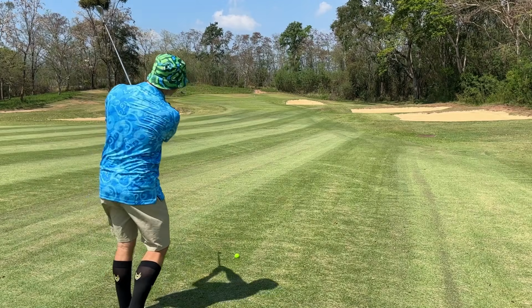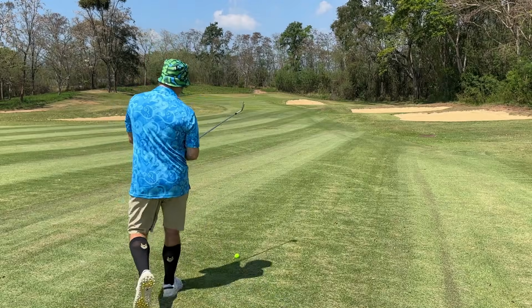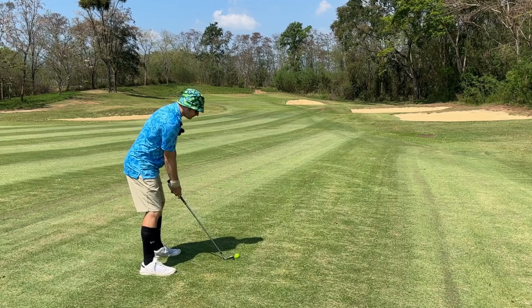I've left myself roughly the same distance here, probably about 5 or 6 yards shorter. So all I do is just hit the same club and accept that I'll just be past the pin on this shot. Easy game.